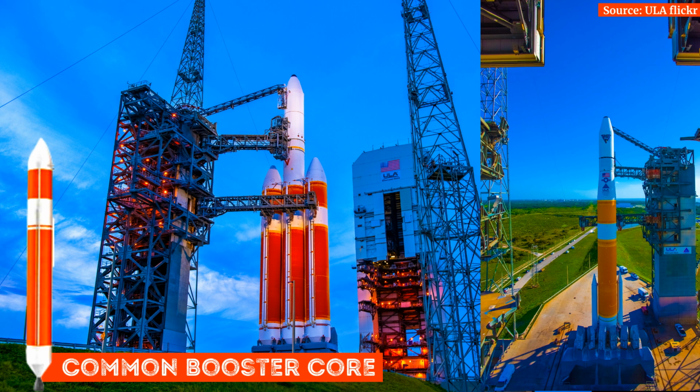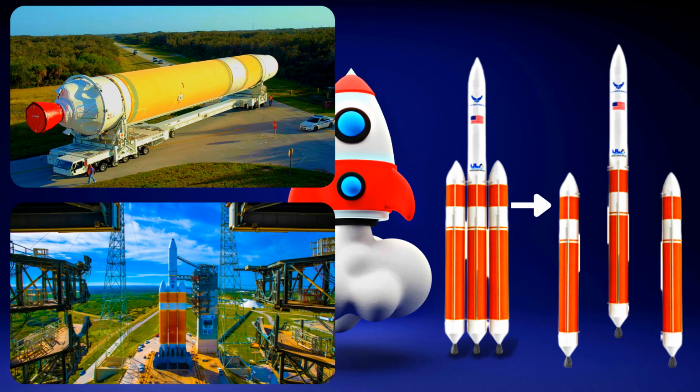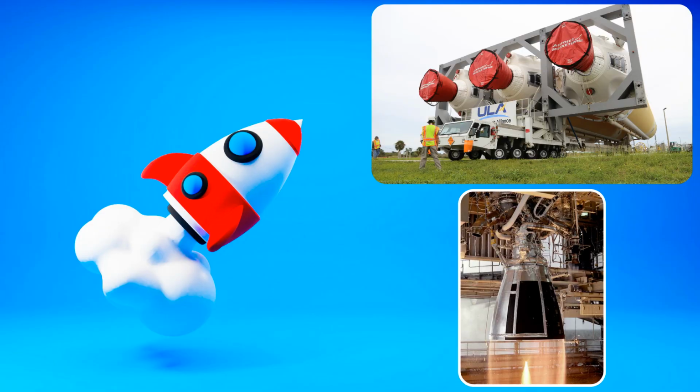The Common Booster Core is an American rocket stage, which is used on the Delta IV rocket. Delta IV rockets, flying in the retired medium and medium plus configurations, used a single Common Booster Core as their first stage, while Delta IV Heavy uses 3, one as the first stage, and 2 as boosters. The Common Booster Core is 40.8 meters long, has a diameter of 5.1 meters, and is powered by a single RS-68 engine, burning liquid hydrogen and liquid oxygen. Delta IV Heavy, in total, uses 3 RS-68 engines.